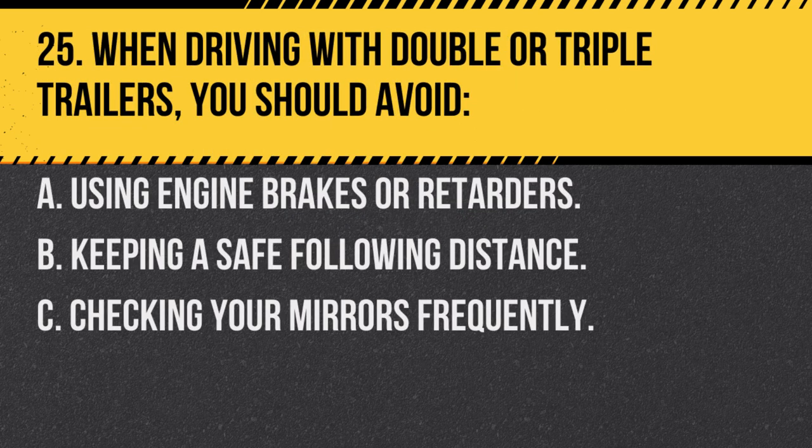Question 25. When driving with double or triple trailers, you should avoid A. Using engine brakes or retarders. B. Keeping a safe following distance. C. Checking your mirrors frequently. Answer. A. Using engine brakes or retarders. They can cause skidding or jackknifing, especially on slippery roads.